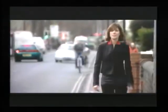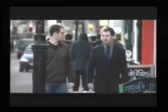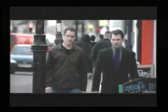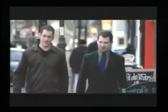The reason the banks take such a hard line is because they assume chip and PIN is unbreakable. But the banks are wrong. We know of at least one way that chip and PIN can be vulnerable. These Cambridge University researchers, Stephen and Saar, are about to show us that they can access chip and PIN information from somebody else's card.